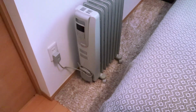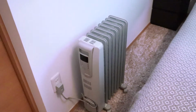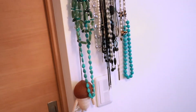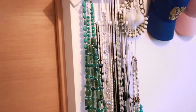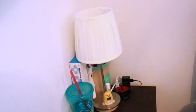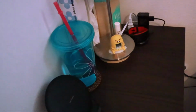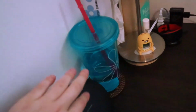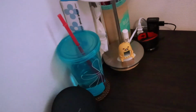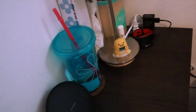It can be quite cold at night, so I'm still keeping my oil heater right next to me. Here's a little collection of my accessories and all sorts of caps. And then some mini bags. The night table, what do I have here? My wireless charger, some water so that I have access to water. No one wants to wake up and go somewhere in the middle of the night, right? You want to have all your necessities right next to you.